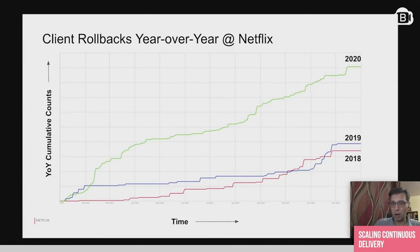And the other important question is, how often do these canaries detect regressions, which makes the client teams roll back their application? This chart shows the year-over-year cumulative counts of rollbacks when a regression was detected. For 2020, we did 60% more canaries than the previous year. And we also added a lot more metrics that were monitored in those canaries. Additionally, we were doing more rollbacks than patch forward, significantly increasing the rollback cumulative counts. But the main thing that is broadly observed here is that between 5 to 10% of client canaries result in a rollback because we regressed a key metric.